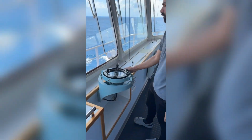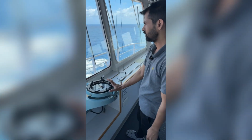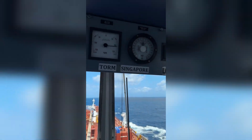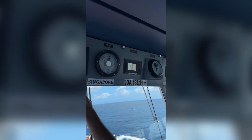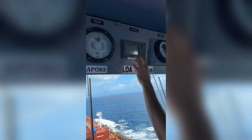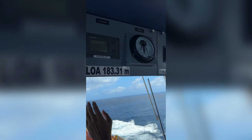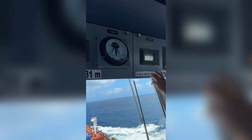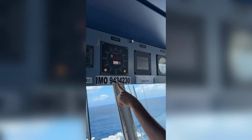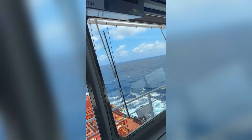This is our gyro repeater. We have 3 gyro repeaters, 2 on the bridge wings and 1 here in the center. And these are all the indicators. This is the indicator for RPM. This is for our rudder. This is for echo sounder. Right now we are in higher depth, so echo sounder is off. This is inclinometer. This is the indicator for speed log. This is for wind. This is gyro heading, and this is our main clock.